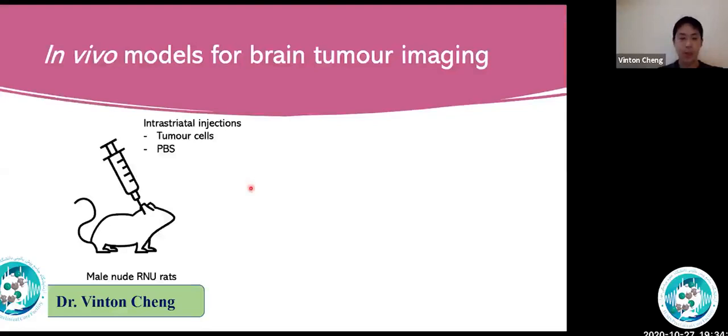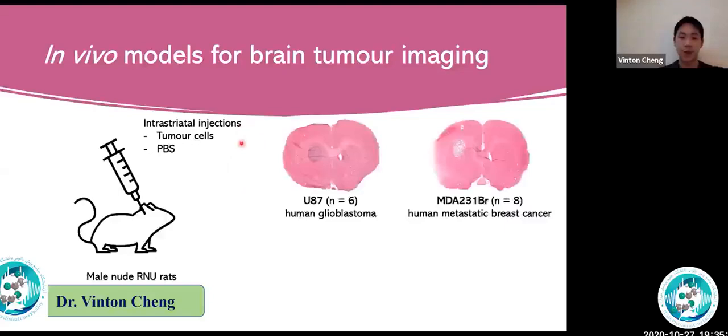And so the methods that we used for our next experiment was to actually use rats. We use rats because they have a larger head and therefore the resolution of imaging would be better than with mice. And the model that we used is with intrastriatal injections. So these were injections direct into the brain of tumor cells with two different models. We have a human glioblastoma model and also a metastatic breast cancer model. And you can see here these clearly defined tumors within the striatum of the brain.